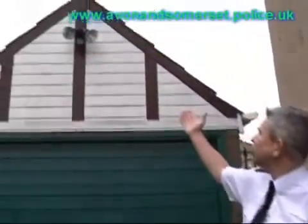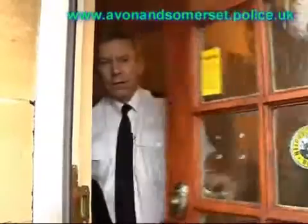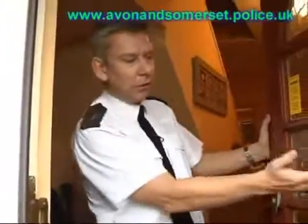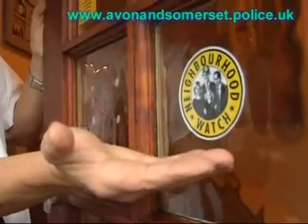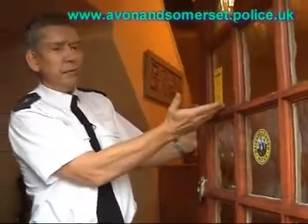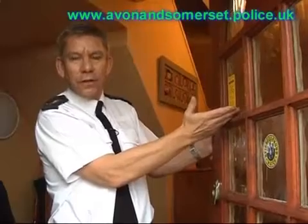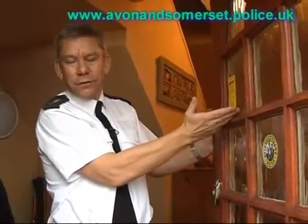We're only a few doors away, and already we can see much better security on this house. We have security lighting above the garage there, and we have a side gate which is padlocked, and at the front of the house there is an alarm box fitted. Now over at this house we can see that the occupiers are members of the neighbourhood watch, and that's clearly displayed, and also they have a sticker in their front window which clearly states to anybody calling at the door that they do not buy from callers at the door.